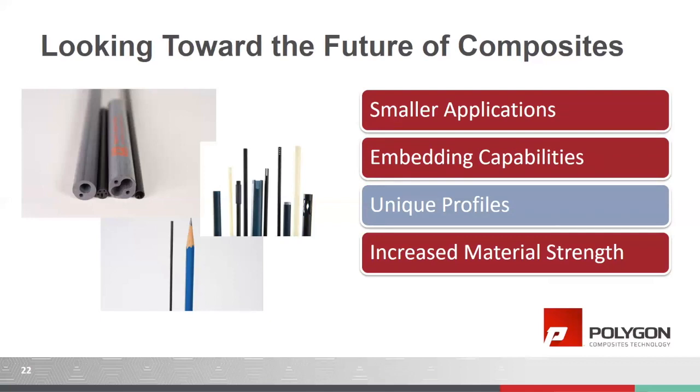Composites also have the potential to be produced with unique ID and OD shapes. This can help in improving the stiffness of a device while still maintaining the required size restriction. The versatility can aid designers looking for unconventional solutions to challenges such as cable placement and space restraints.